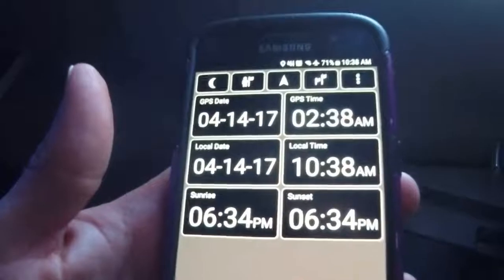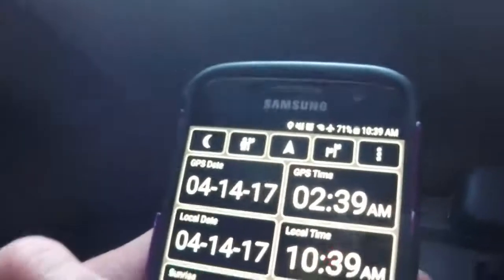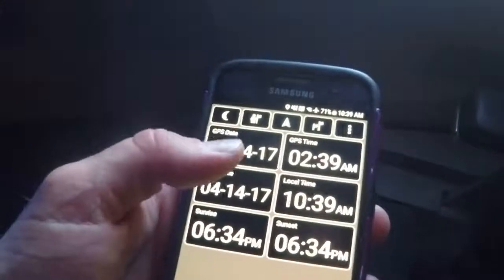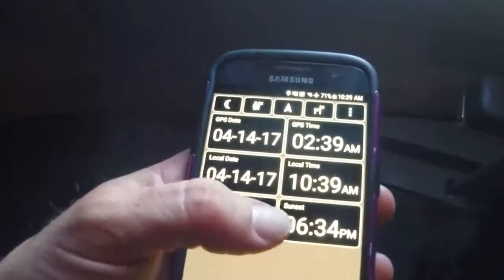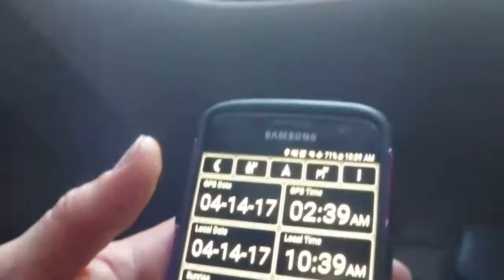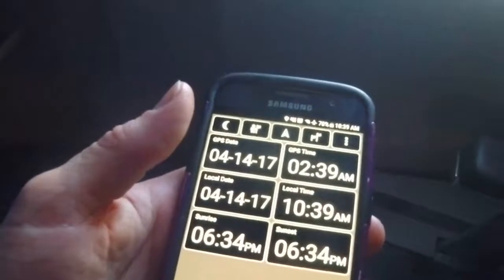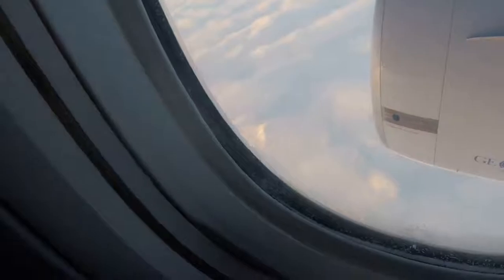We are so far north now, we appear to be in the area of 24-hour daylight. My phone GPS is indicating the sun rises at 6:34 p.m. and sets at 6:34 p.m. That is Hong Kong time. I'm not sure what time Svalbard is, although we can see another piece of land sticking out here.